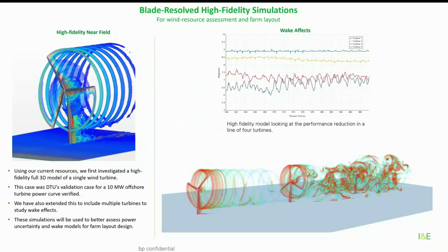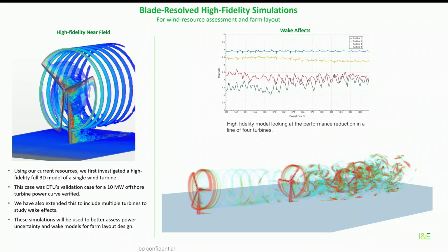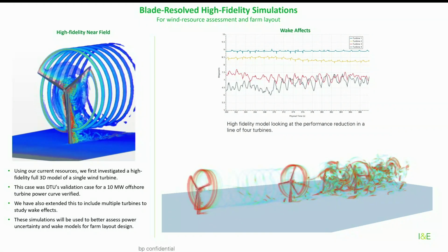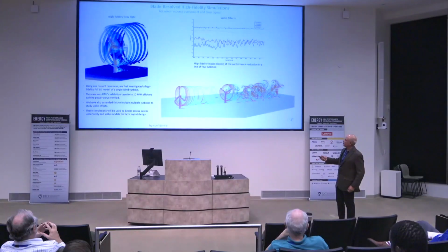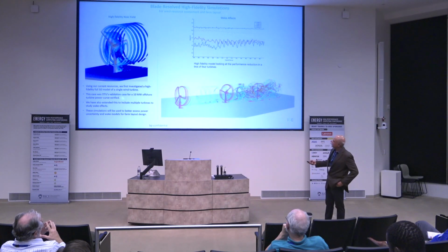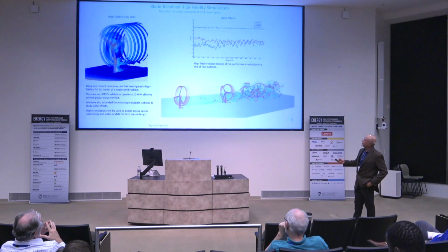All right. So this is the other area that we are spending some time on, which is the wind resource assessment. So understanding the performance of a turbine and how one turbine impacts the other turbine. Again, first, this is a much higher fidelity calculation of just a single turbine here. Again, we use some published data for a 10 megawatt offshore turbine. And we were happy with what we were able to predict there.